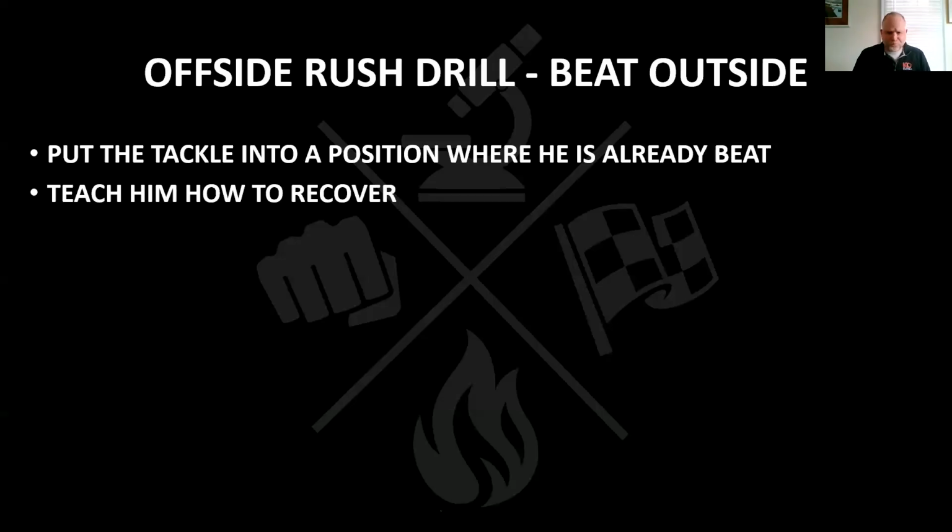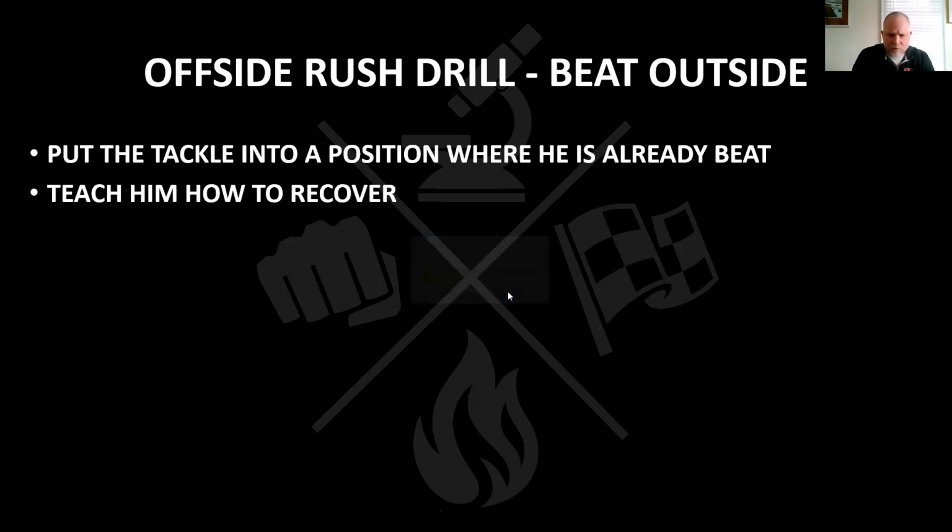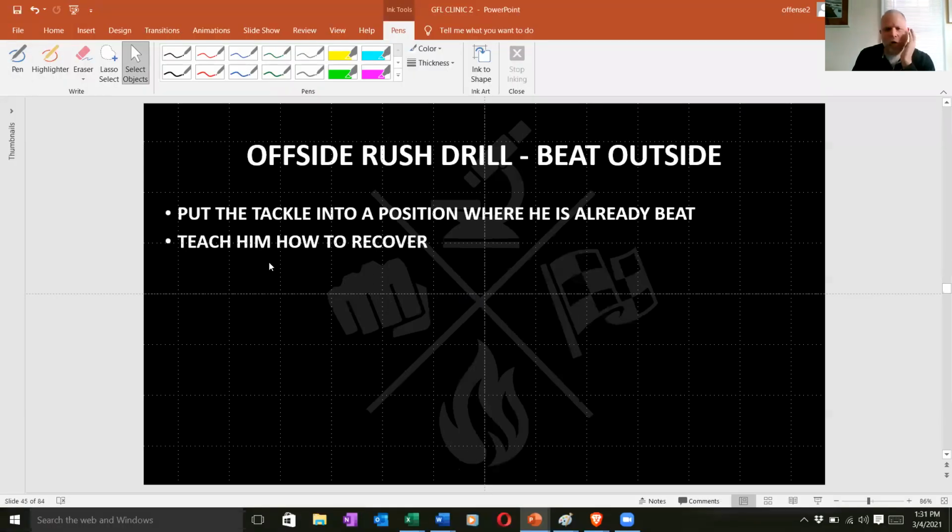But so this is, I'm going to draw this up. I call this the offside rush drill. All right, and I think it's really important.